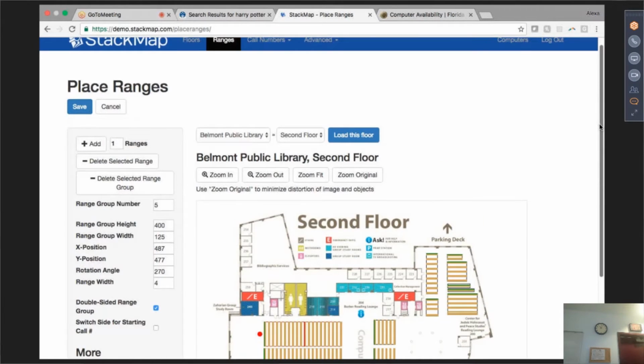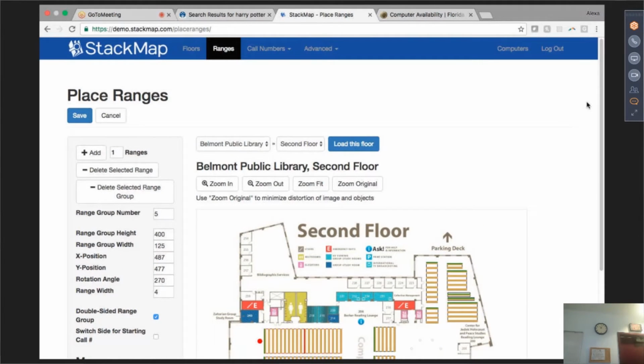Are there any questions about placing ranges on the map? No, go ahead. Wonderful, awesome.